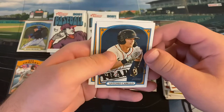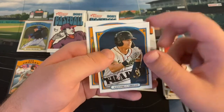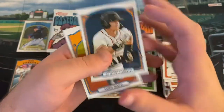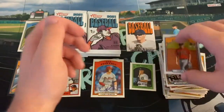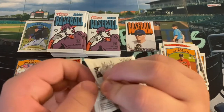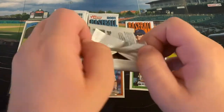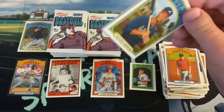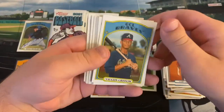He was traded from the Yankees, I think. Yankees to Rangers, is that right? Yep, Rougned Odor. Huh, so this was in 2021. I got that one in there. Kobe Mayo. Rougned Odor didn't do much with the Yankees, so probably a good trade for the Rangers.